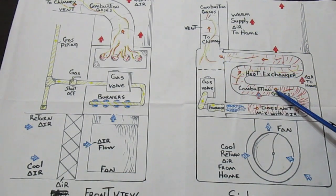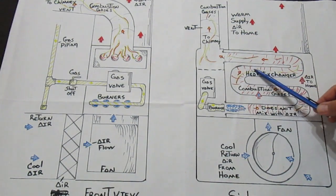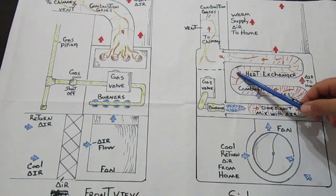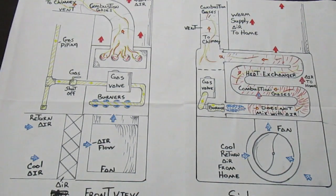It's very, very important to note that the gases of combustion do not mix with the air in your home. There is carbon monoxide within the combustion chamber and gases of combustion, and that is poisonous to humans.